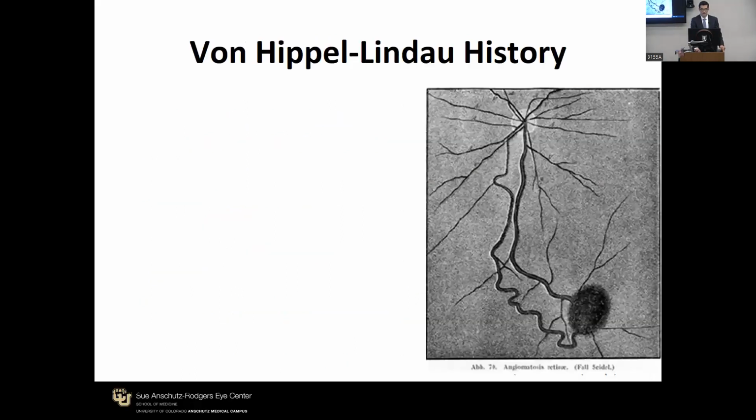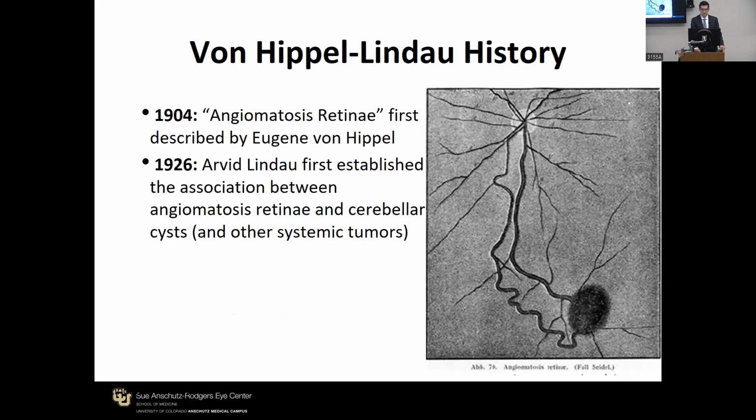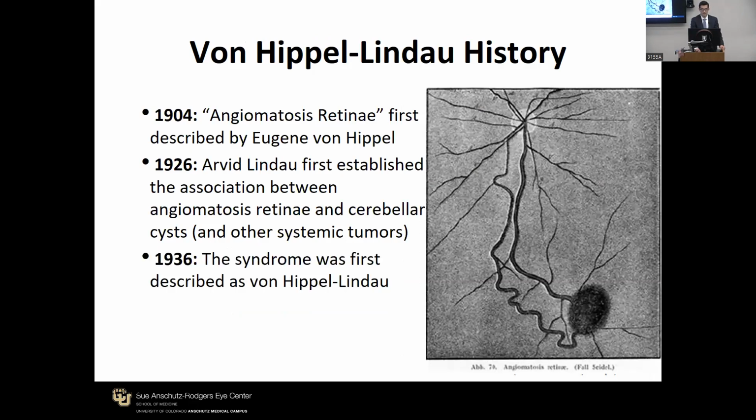A little background history on von Hippel-Lindau. These lesions were first described in 1904 as angiomatosis retinae by Eugene von Hippel. Later in 1926, Arvid Lindau established the association between angiomatosis retinae and cerebellar cysts and other systemic tumors. And the syndrome was first coined in 1936 as von Hippel-Lindau.